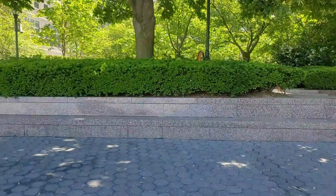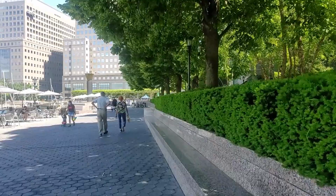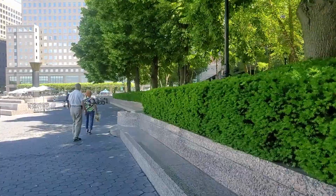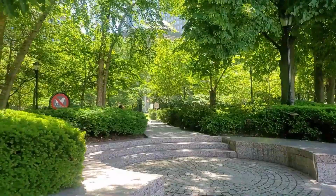And while there are some restaurants right in the residential section of Battery Park City, there's certainly a lot more options here. So if you are looking for something even besides the food hall in there, you'll find a little more down here. But it's still very green and very pretty, even if it is a bit more crowded.